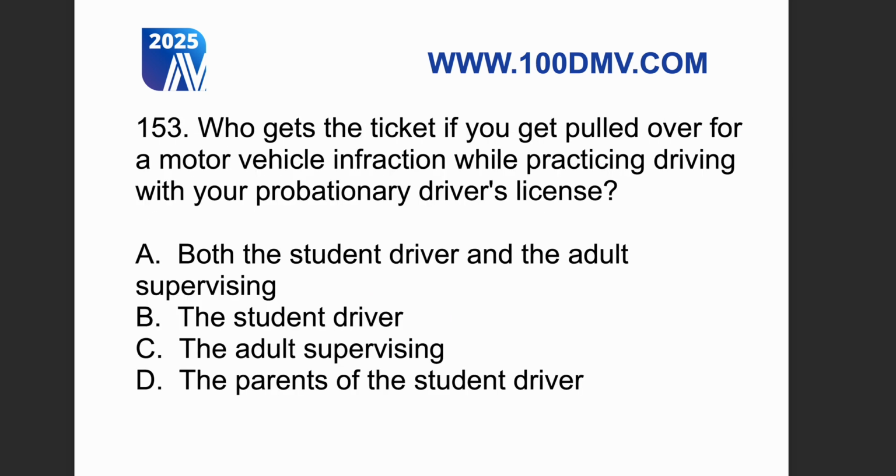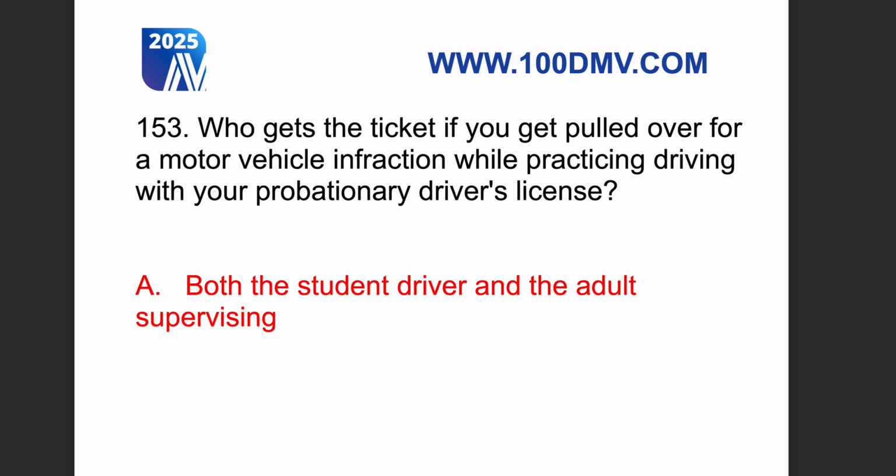153. Who gets the ticket if you get pulled over for a motor vehicle infraction while practice driving with your probationary driver's license? A. Both the student driver and the adult supervising. B. The student driver. C. The adult supervising. D. The parents of the student driver. Correct answer, A. Both the student driver and the adult supervising.